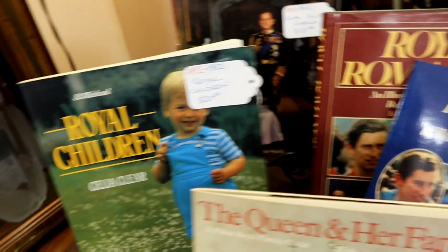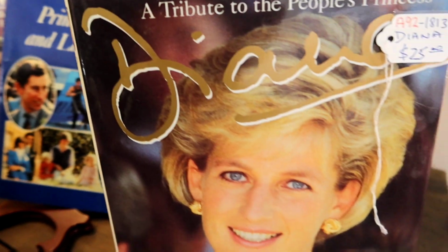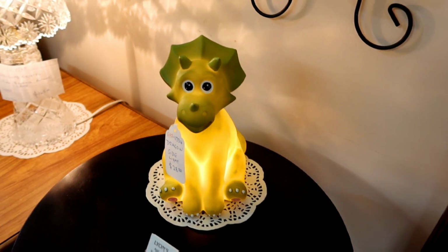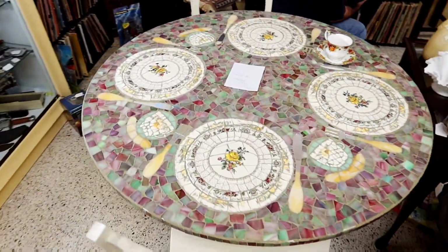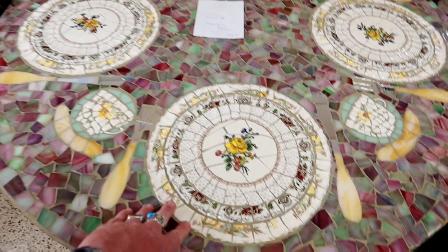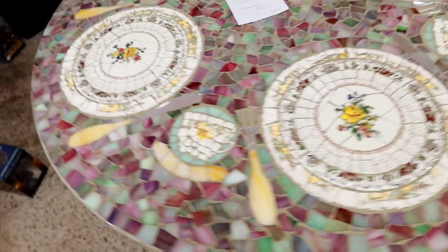Yeah, how about those royal children? I love that dragon light. That's great. Only 28 bucks. That table is incredible. Look at it. That is all mosaic. And those are not plates. That is part of the design. Isn't that great? They have the forks and knives and everything as part of the design.